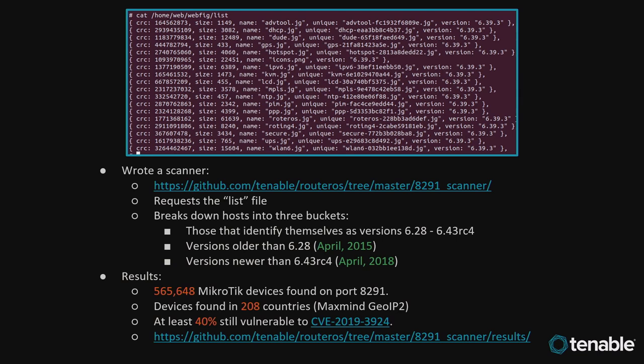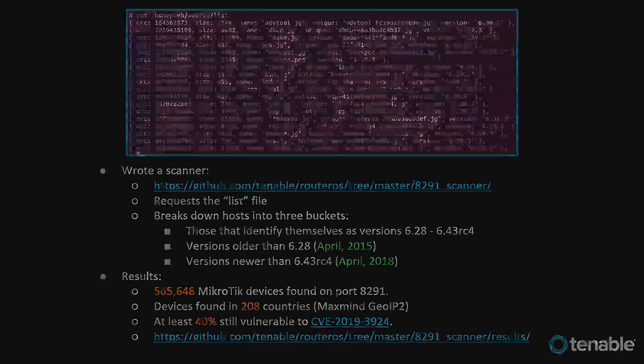And mind you, the packet tell data was from March, so it was getting a little stale, but I was able to identify 500,000 MikroTik routers with their Winbox exposed to the internet, which according to MikroTik itself is a pretty big no-no. Also interestingly, at least 40% of the scanned routers were vulnerable to a firewall bypass that I had published in February. So that's just our first indication of the poor patching practices.